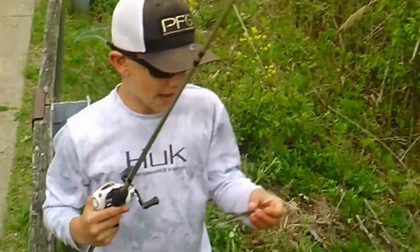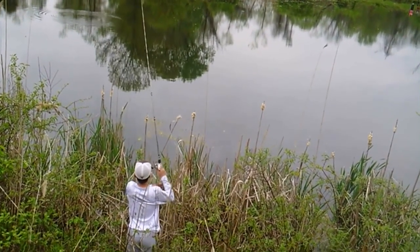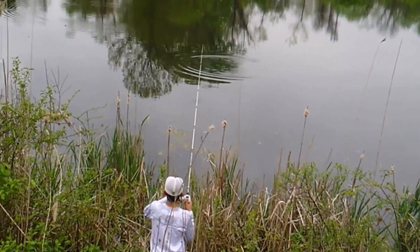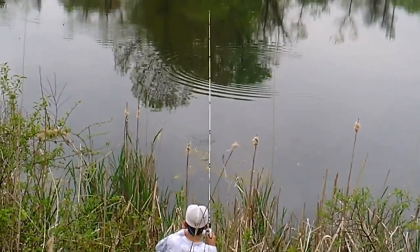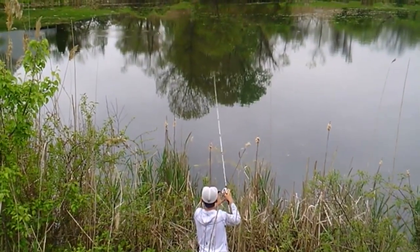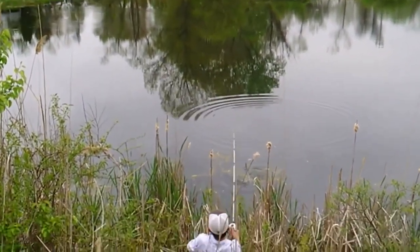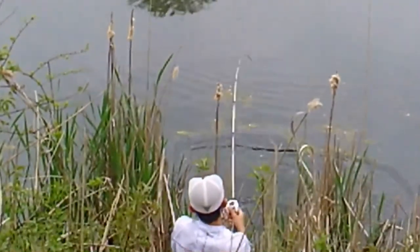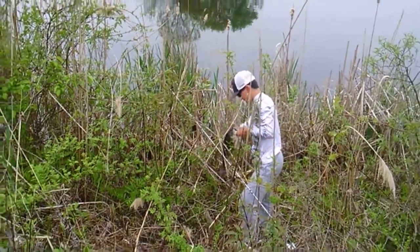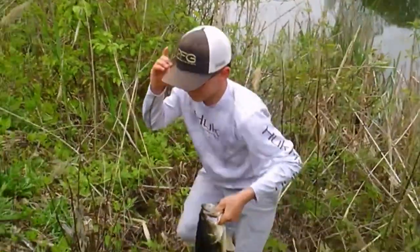So right now we see two bass. They're sitting on their beds. I have a wild eye storm shad, and we're gonna see if we can catch them. First one of the day.